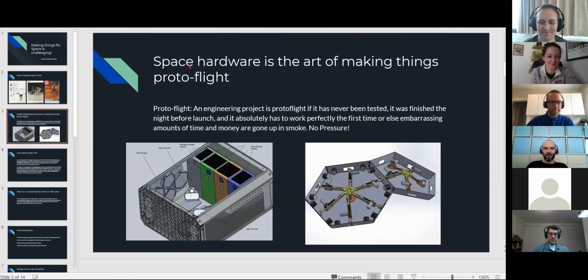Space hardware is the art of making things protoflight. This was a term that one of the people at the Blue Origin group that we work with introduced me to, and I love the term. So protoflight is an engineering project that has never been tested. It was finished the night before launch, and it absolutely has to work perfectly the first time, or else embarrassing amounts of money and time are going up in smoke.